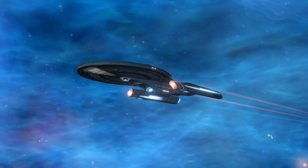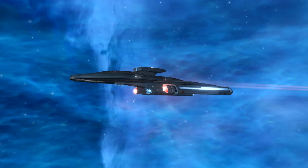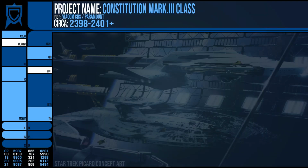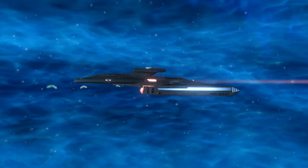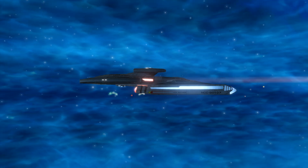The Lunar class USS Titan was decommissioned in 2398 or 96, but it was stripped of its parts. This, along with many other components sourced from elsewhere, went into the frame of the Constitution Mark III, which was christened the USS Titan, the first of the name with a retained registry too. The level of reused material was enough for it to be classified as a refit, including the computer core and much of the warp assembly.